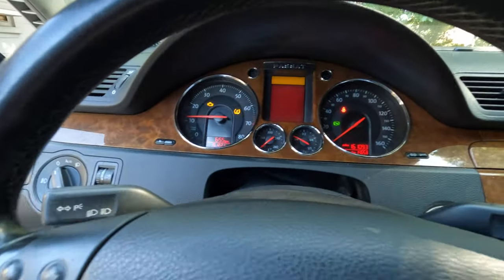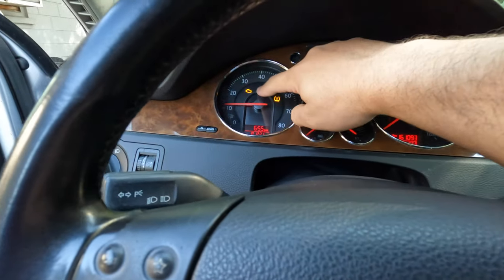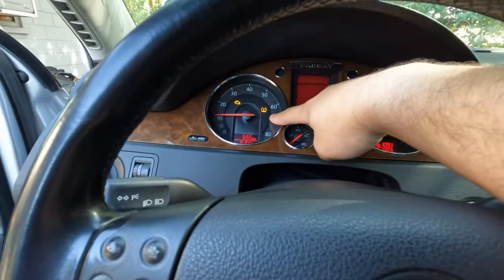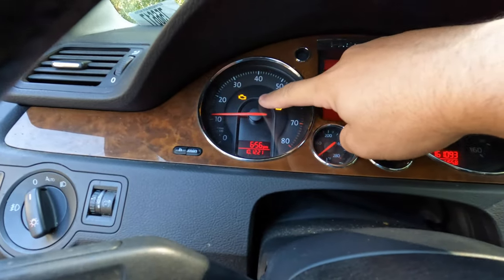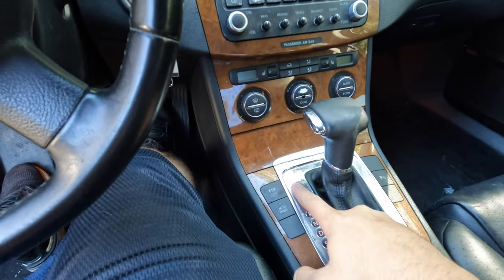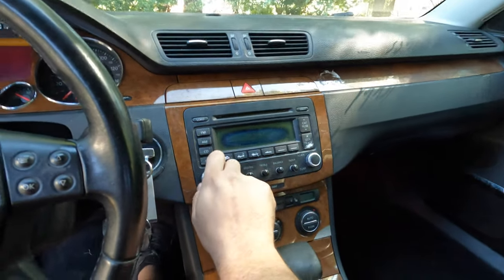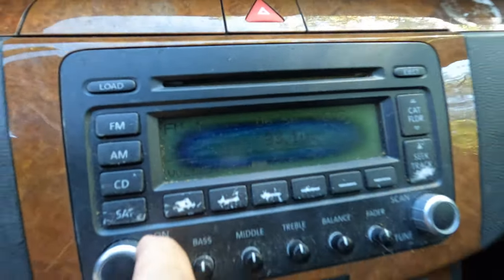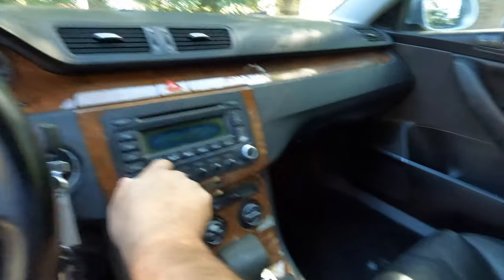Okay, so first thing I noticed right off the rip is we do have a check engine light. We also have a TPMS light, but I'm not as concerned about that as I am about the check engine light. I did drive it here, so I know it drives really good. It is the 4Motion VR6. The other thing I realized in this car is the radio. I hate these radios, but the radio does not play.